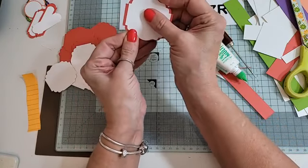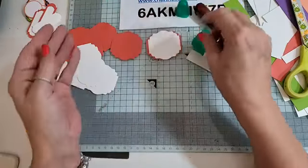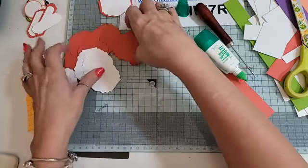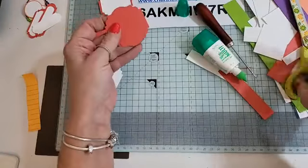And then that's ready then to put an image on or a sentiment, and they're good to go. And they're already a focal point for a card, right? Or you can just keep them like that. So let's do another one.